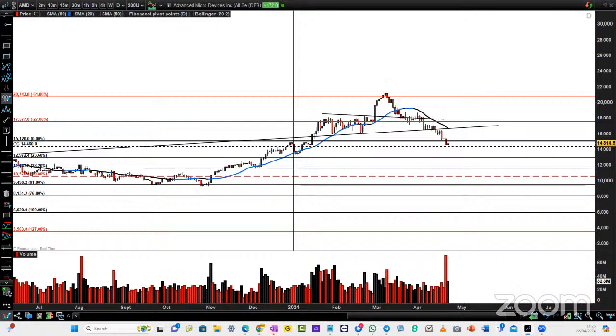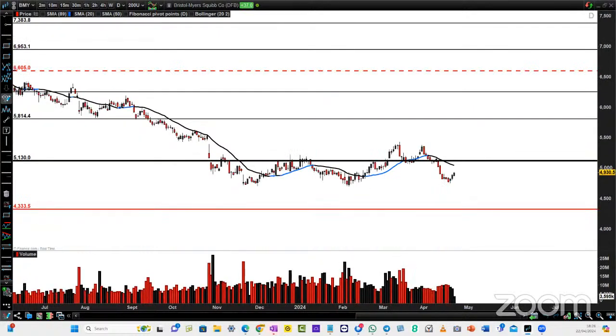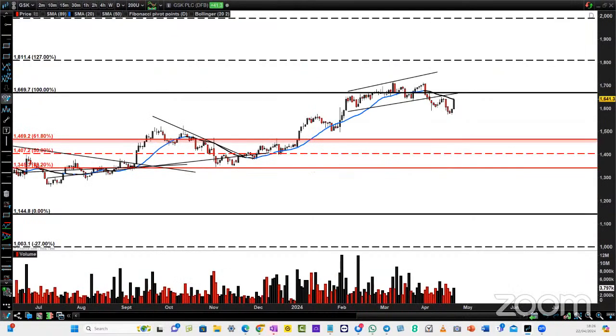Let's look at the healthcares. AstraZeneca, talked about that for quite a while. BMY, Bristol Myers, the volume in that is picking up significantly. I think Bristol Myers is good. Laxo, yeah, look at the volume coming in on these stocks. Medtronic.